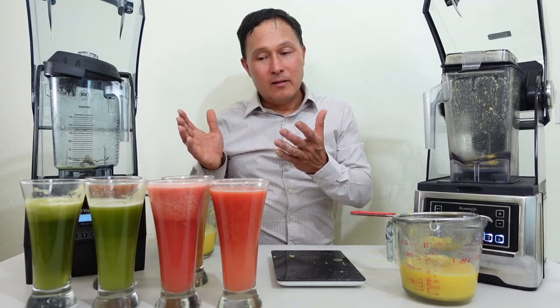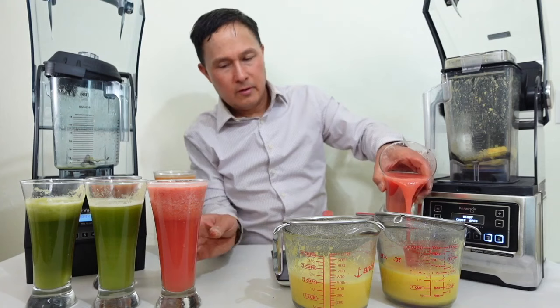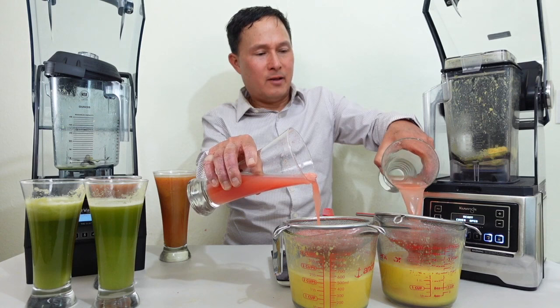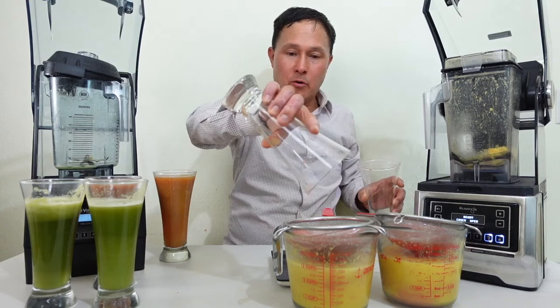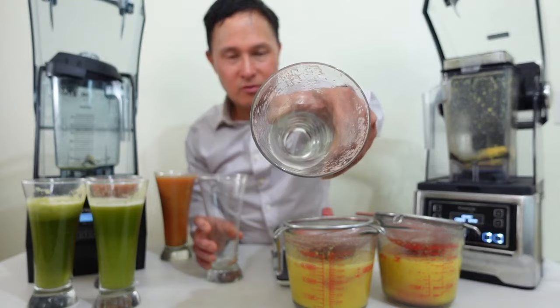I also tasted some pulp in the tomatoes, so let's do the same sieve test on the tomatoes to see the difference. First we're going to pour out the Kuvings, and we're also going to pour out the Vitamix. Wow, a lot more gloopy, guys, than the Vitamix. The Kuvings has a much more consistent pour. You guys that are bartenders know that consistent pours are very important. Meanwhile, in the Vitamix, it came out all as one big gloop, and then kind of came out more watery at the bottom. Even on the bottom of the container there, you see no seeds, nothing. Everything came out in the sieve.